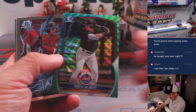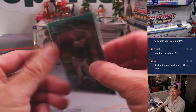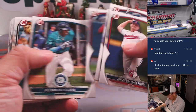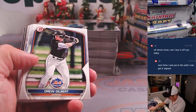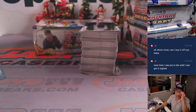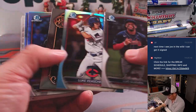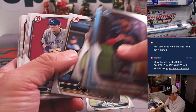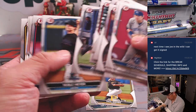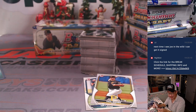You have a Joe Jaspy 1/1? These are rare. Drew Gilbert to 125, Aqua Wave, 15 out of 125. Mets, that'll be for Mark B. There's Rainer Arias, 25 out of 499, some paper for the Giants. That'll be for EA.